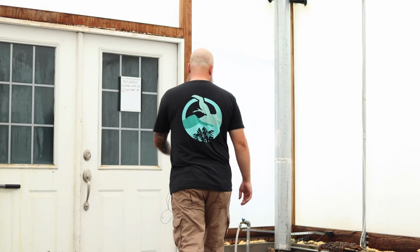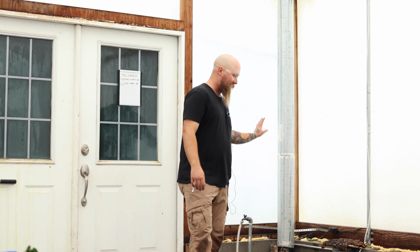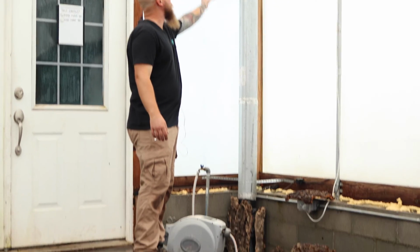Yeah, we've started working on this. We haven't got very far, but we're going to make this look like a big tree trunk all the way around. All right, the battery died on the camera, so we had to start over.